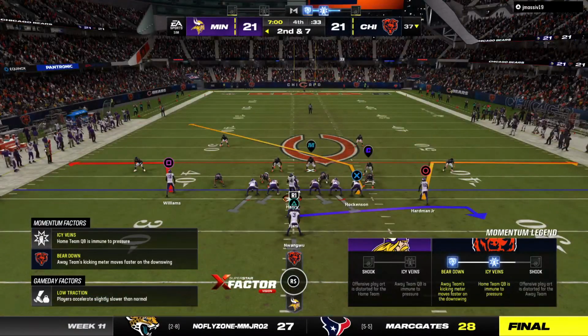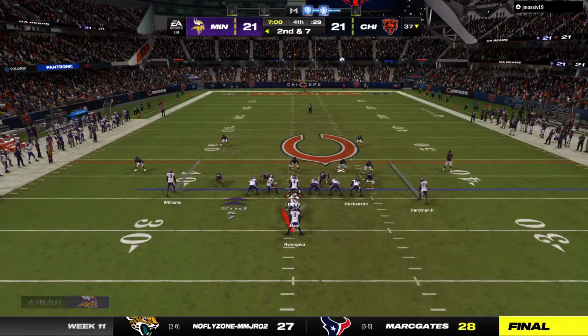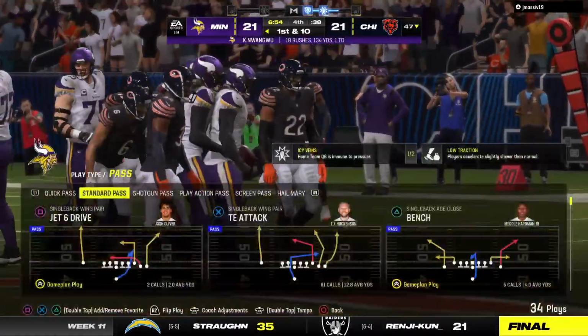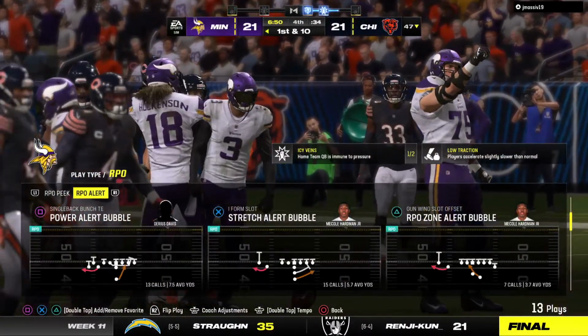Here we go, here we go. Here's a second down and 7 from the 37. Tap the 60, tap the 60. They'll go right back to Nwangu. And he slips up past the 45 before being tackled. It's a gain of 11 as the Vikings pick up the first.